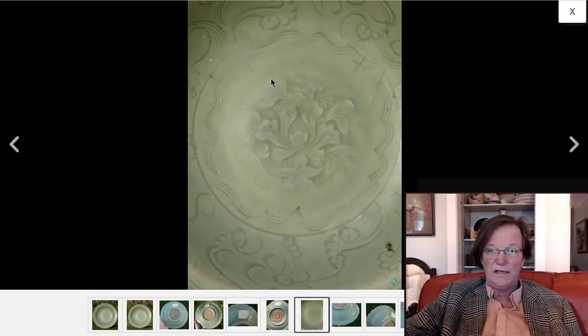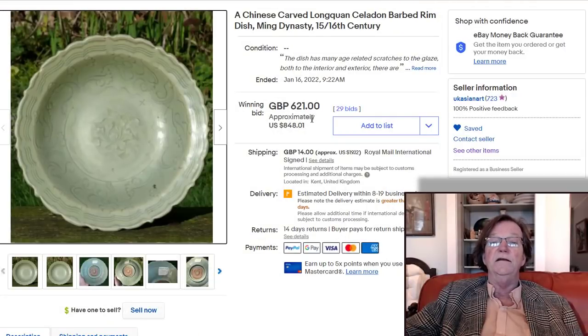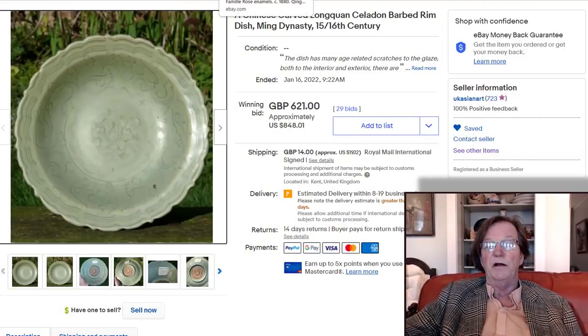Often the centers of these celadons are pretty worn in places, to the point where you may not even be able to see the decoration. It wears right through the glaze. This one isn't bad at all. It's nice. And it brought $848. Without the crack, it probably would have brought $1,400 or $1,500.